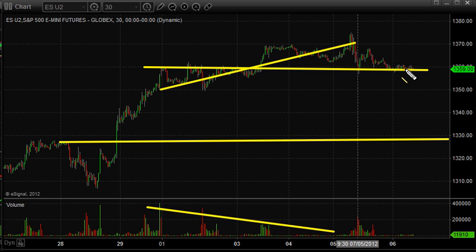Now a lot of it is going to have a play on what happens with non-farm payrolls, unemployment rate this morning. We'll see how that kind of goes. Overall, the market's set up for a nice pullback, and we're positioned for it at this time.